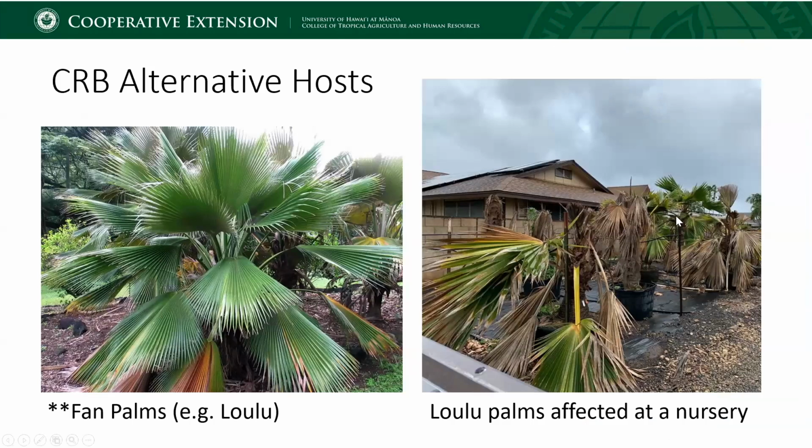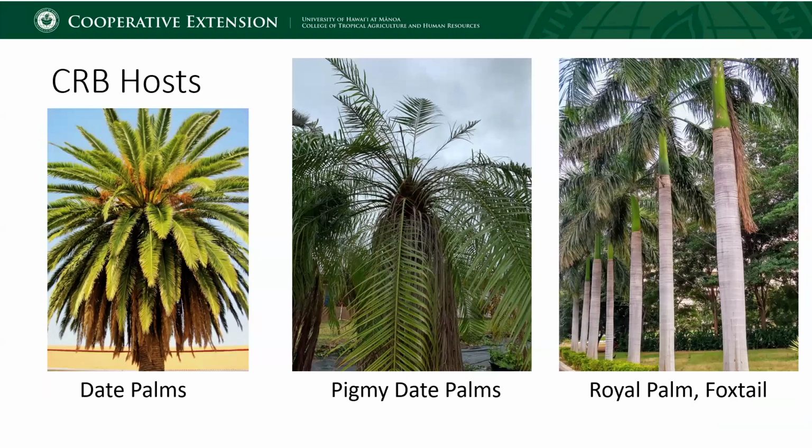Although coconut rhinoceros beetle highlights coconut as being a major host, there are other plant types that it goes after. So let's see if we can go back one.